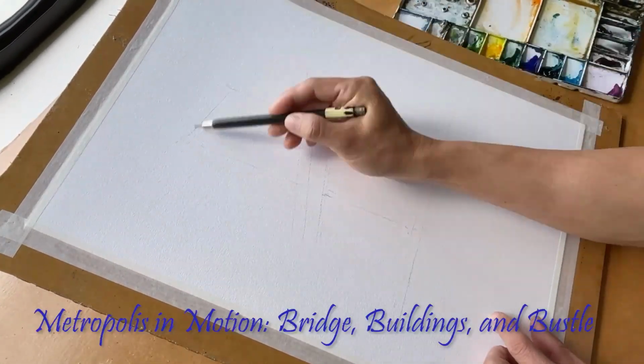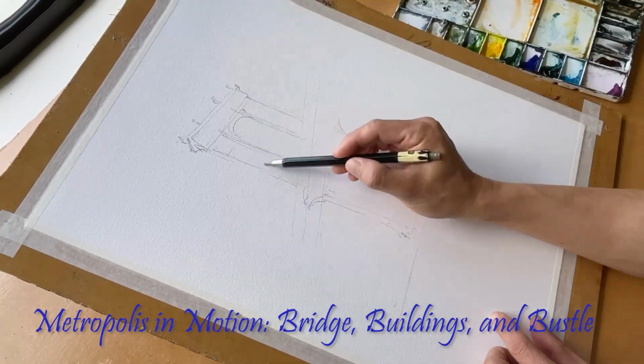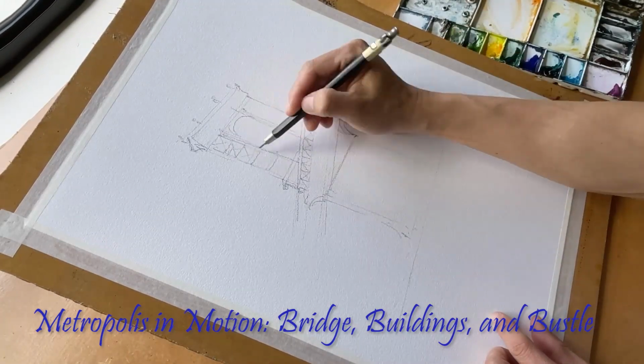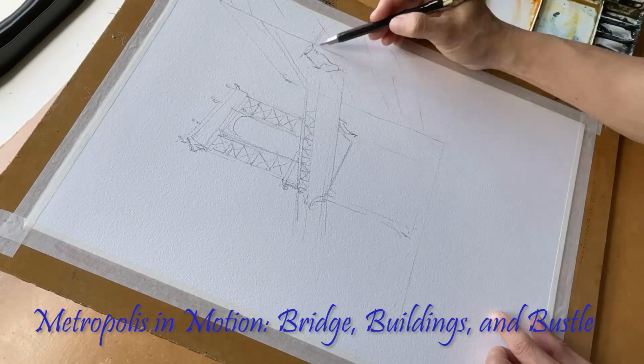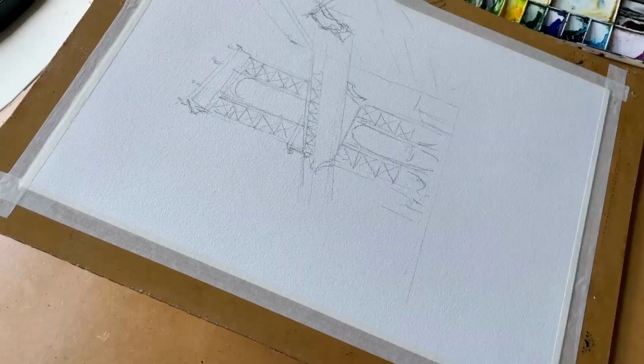In Metropolis in Motion: Bridge, Buildings, and Bustle, I've captured the dynamic spirit of New York City's iconic Manhattan Bridge. This watercolor painting on paper portrays the bridge's graceful suspension between towering dark buildings, showcasing the urban contrast.